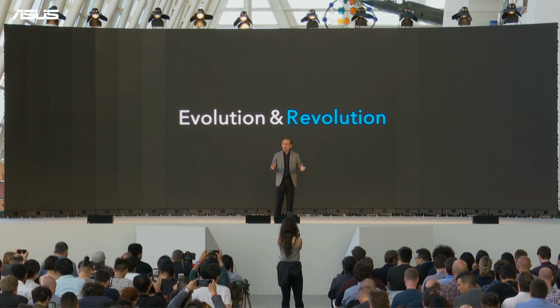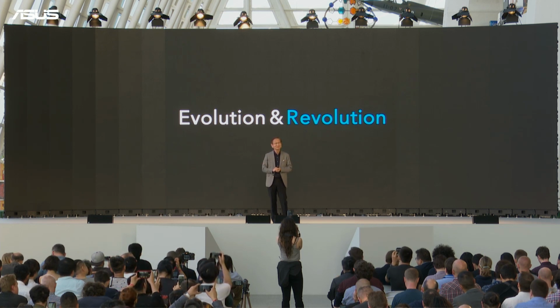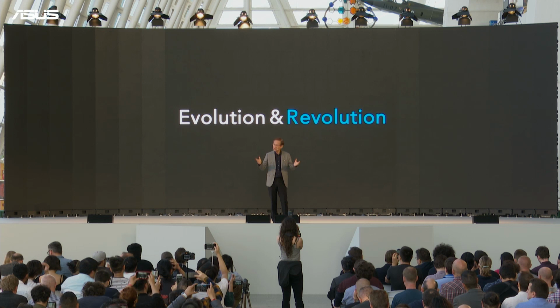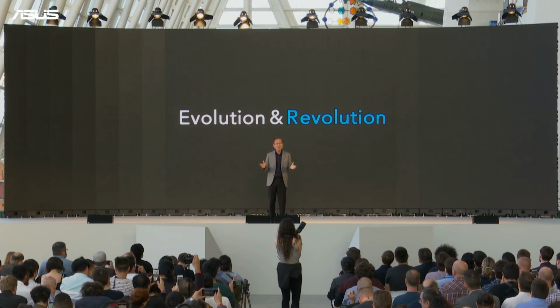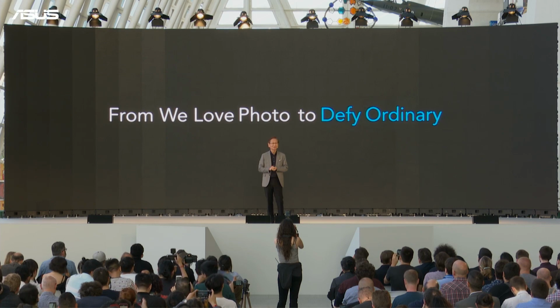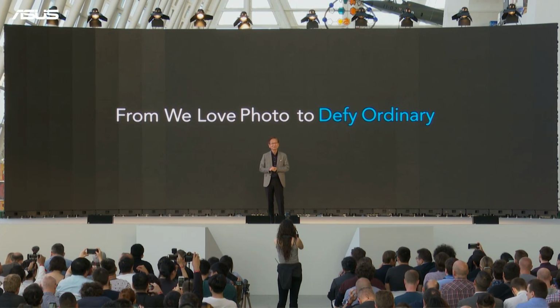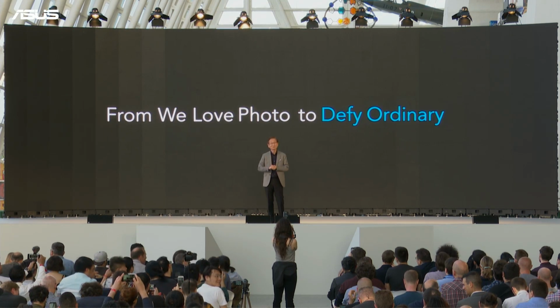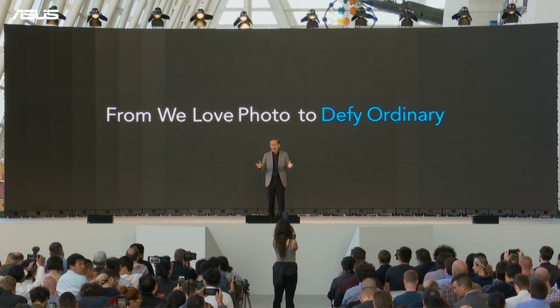The ASUS ZenFone 6 is the ultimate illustration of our passion and persistence for innovation and technology. We confronted four of the most fundamental challenges of smartphones: screen, camera, battery, performance. And we believe we provided the best ever and most extraordinary solution.